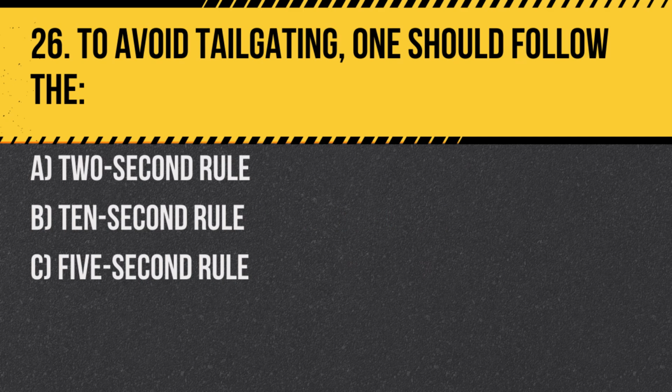Question 26. To avoid tailgating, one should follow the A. 2-second rule. B. 10-second rule. C. 5-second rule. Answer. A. 2-second rule. This means there should be a 2-second interval between you and the car in front.